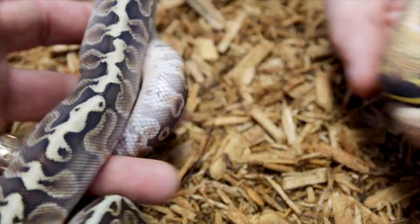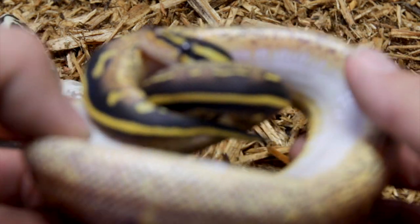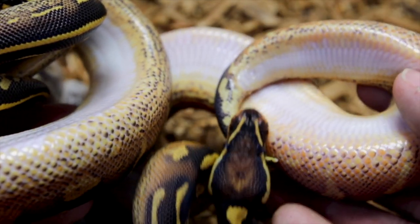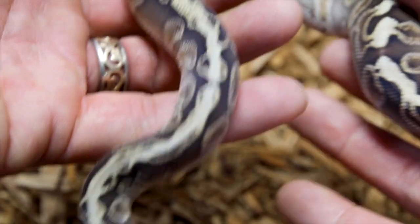See that? No, we didn't look at the belly. Check out the belly on this thing. Bellies, I should say. Them young bellies. Yeah, you know they speak English in Belize. Wow. That is a good looking snake.